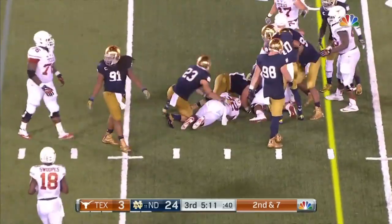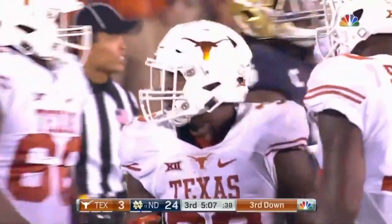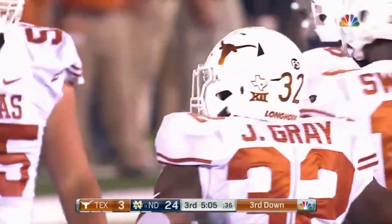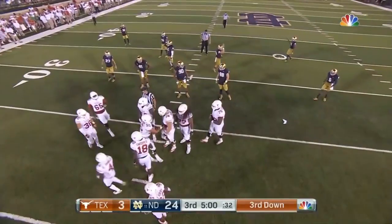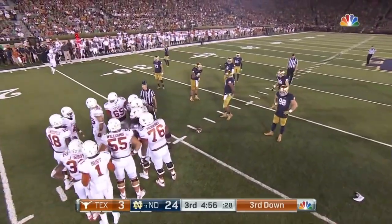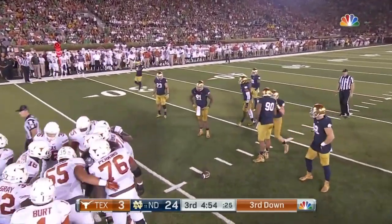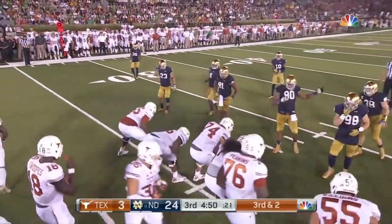And on the ground is Jonathan Gray. Jonathan Gray with just his 4th carry of the game. Drew Tranquill on the stop of Gray. Was really anticipating Gray having a lot of carries tonight, carrying the ball to the load. But because of down and distance, they haven't been in a situation, Texas, where they could just pound the football.